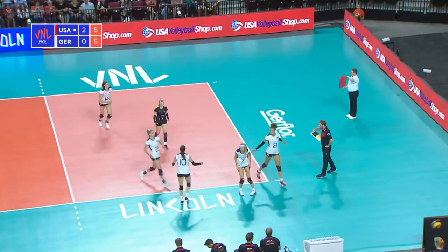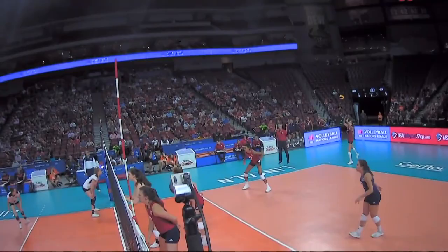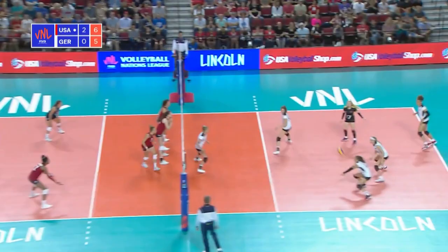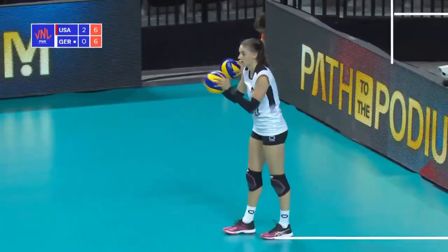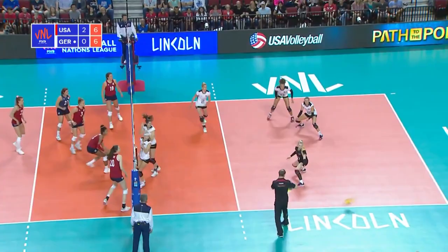Break point for the USA. They get a service ace. Edge back in front. Schürzel drifting all the way out to the antenna, then using the hands of Fecky. Thompson, brilliant swing from her.